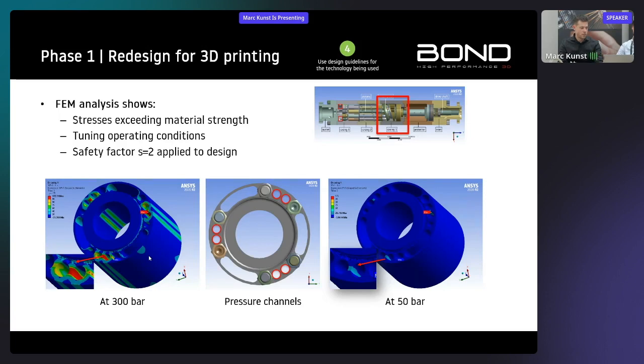What we did, we tuned the operating conditions such that we have a safety factor of 2 applied to our material, and that leads to an operating condition of 50 bar. And then you can see that the material will hold, and we can do our testing.